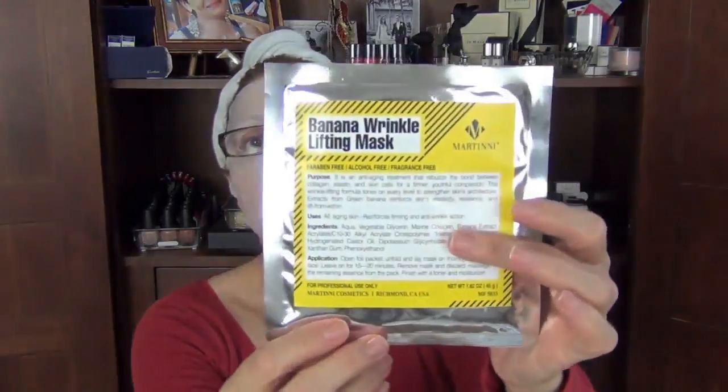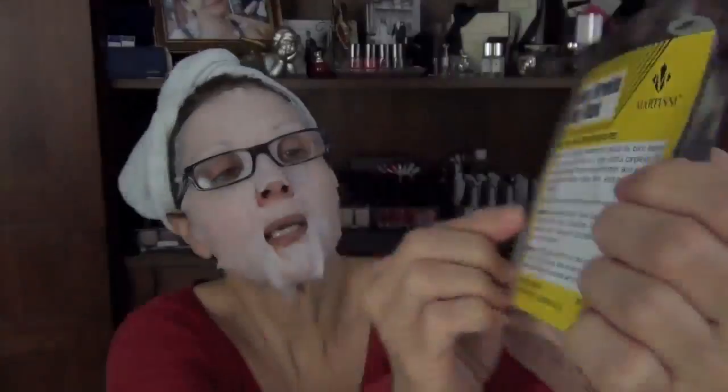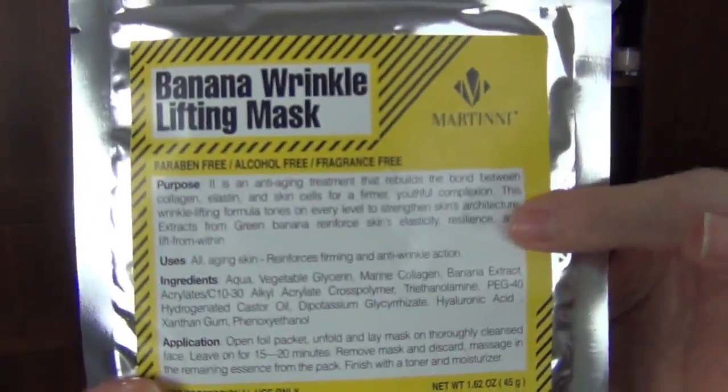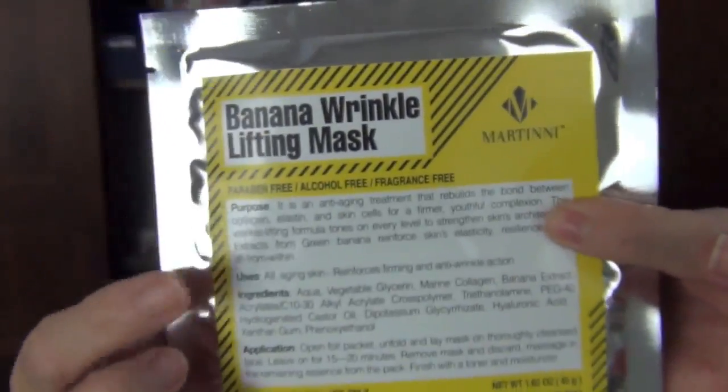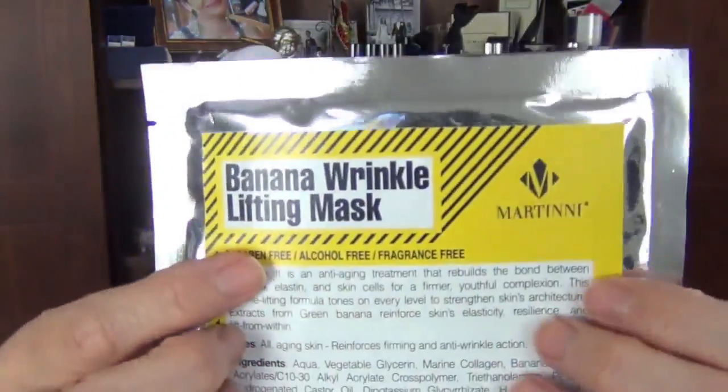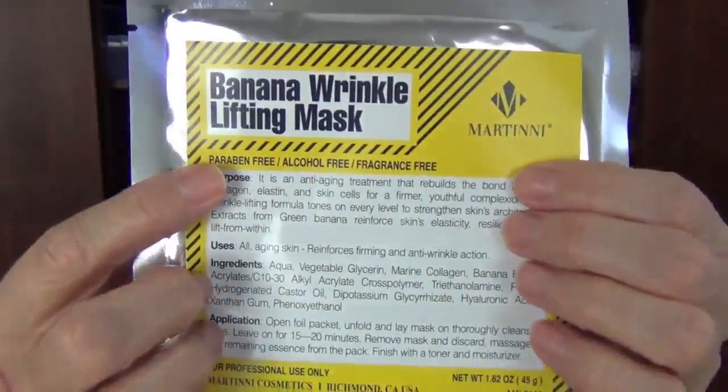You'll see a banana wrinkle mask, and if you notice here, it'll say the purpose. The next one says uses, ingredients, and application. They're very, very thorough in telling you what it does for you, what type of skin these are good for, and its ingredients. All of them are paraben free and alcohol free, I believe, and fragrance free. So read the packet as well as my description on the blog.